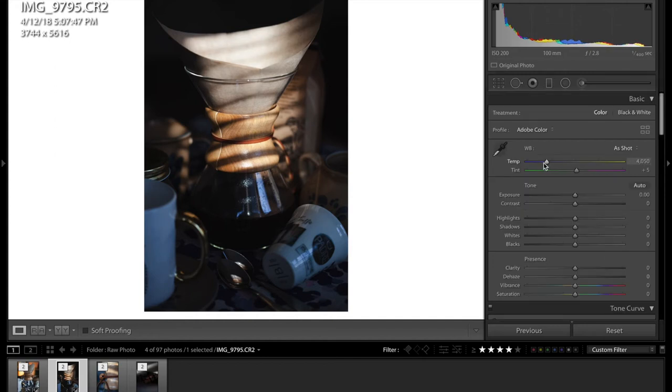All right, and temperature, probably going to leave the temperature where it was pretty much. And tint, I'm going to just make it slightly more green. I'm going to leave this exposure where it is on this one. I'm going to push the contrast up a little bit, which is going to make it seem really dark.